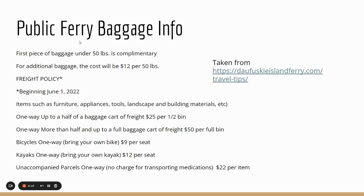So this is from the public ferry baggage info website. So there's the link, and once you're there, you can go to travel tips, but then you can click baggage info for this. And so you can see the first piece of baggage is complimentary and you're not going to need to pay. But then after that, there's additional costs. Now, you can pay for one of the bins if you're bringing over a large amount of things. But again, this is just the public ferry.